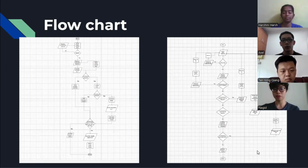If the light level is more than 200, it will start checking the machine temperature. And the machine temperature has three different settings that we have set. There is one where it's less than 25 degrees.